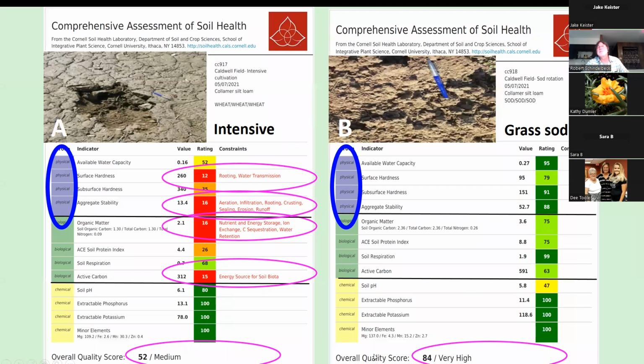But again, sorry to come back to this soil health report again, but it just kind of demonstrates this foundation, and that will spin off from in shortly.